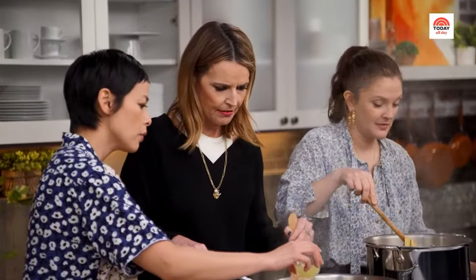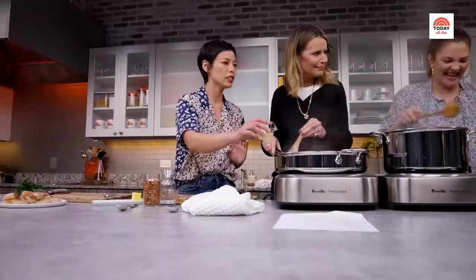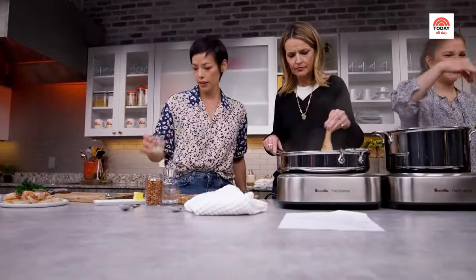What's this, lemon juice? So it's 2 tablespoons of lemon. We're not gonna do all of it because I wanna do it kind of to taste. So let's start there.